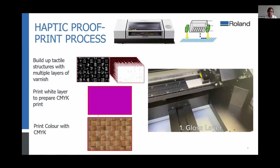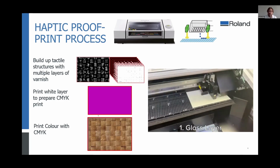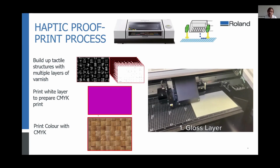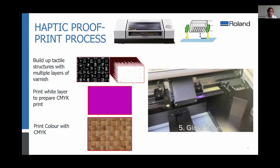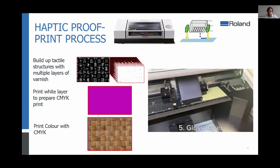So in this video, I use a lot of fast forward so that the complete length of the video is only about 3 minutes. This is the first layer of gloss varnish, and you already see that it is a little bit yellowish. The next 2 layers will be the 5th and the 9th layer, but in reality it's really 9 layers of gloss ink to build up the structure. And then you have the white layer and the CMYK layer.